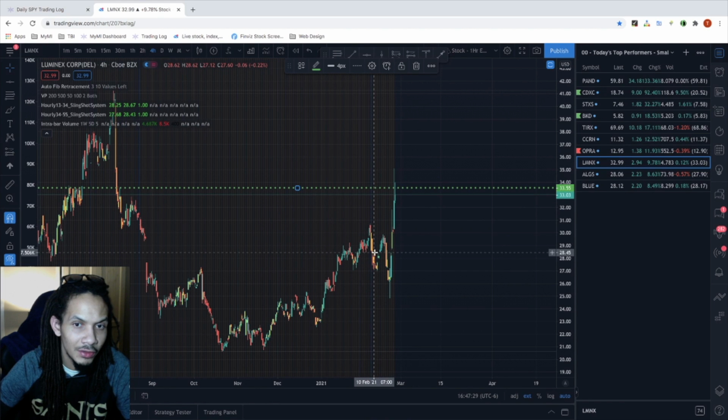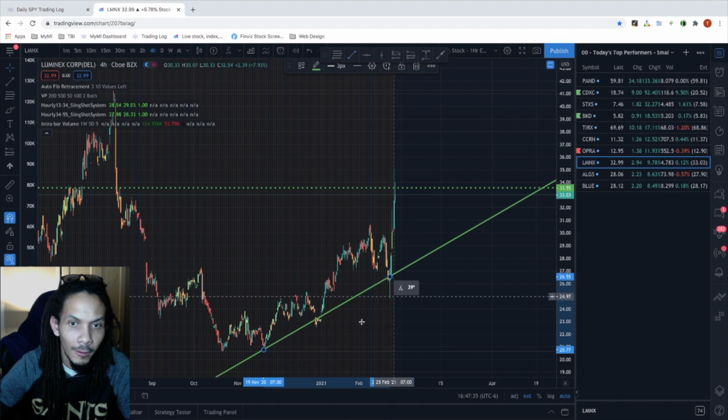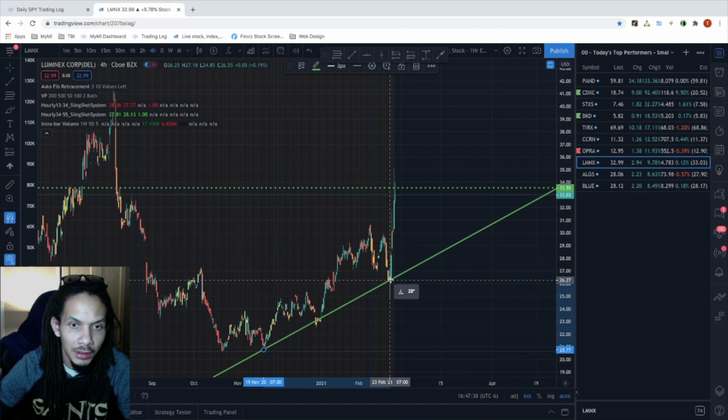So let's see if it has strong enough momentum to the upside to continue moving to those price levels. Long-term trend currently looking like this. And let me adjust it just a little bit, so we can bounce back down. Let's see if we find the support right here. If it does, it's okay.